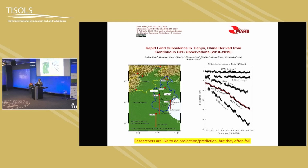Several years ago, to attend this meeting, we with colleagues in China prepared this paper. We processed it at the end of 2019. There are some GPS data. That's a good one. This one we call the Wuqing. This shows 5 centimeters per year subsidence.